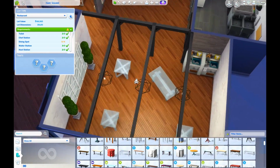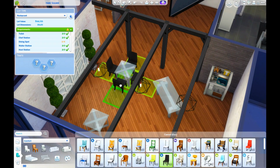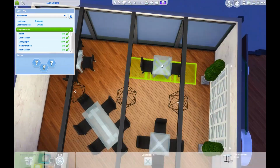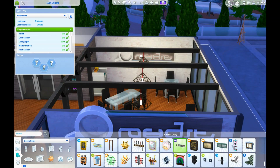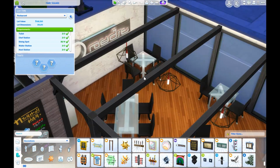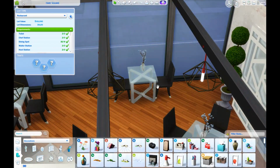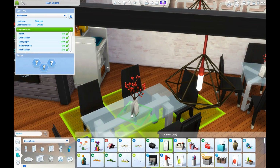But I did try to put in a variety of table seating numbers. So you have tables that will seat 2, you have tables that will seat 4. There's a 6-seater and an 8-seater on the top floor, because I really hate when you take your Sims to a restaurant and there's not just a 2-seater for your date, like they have 4-seaters, and that always looks a little awkward.